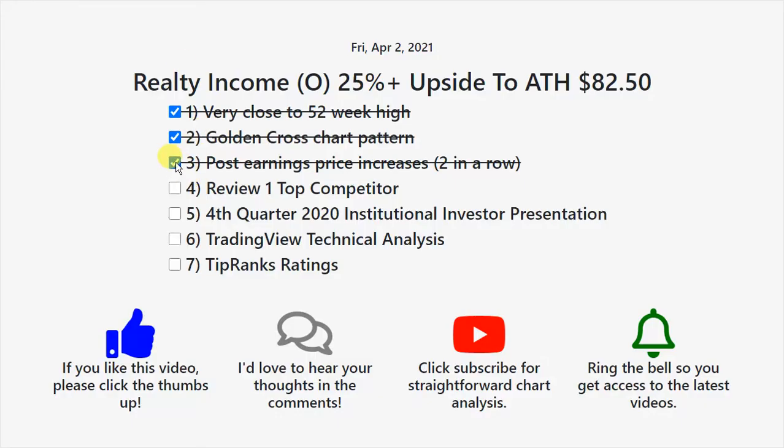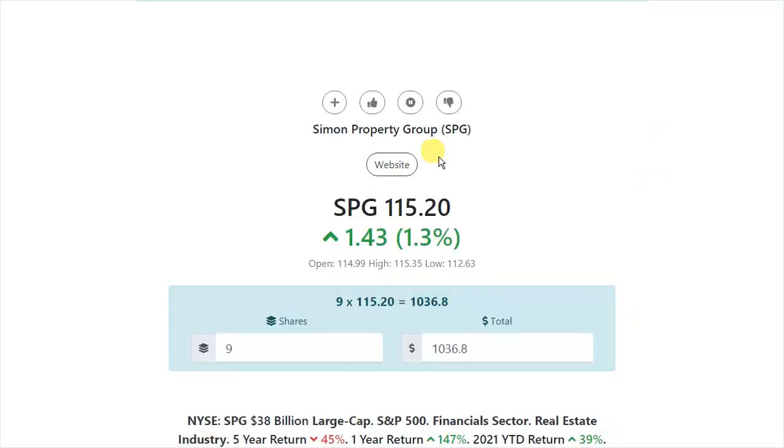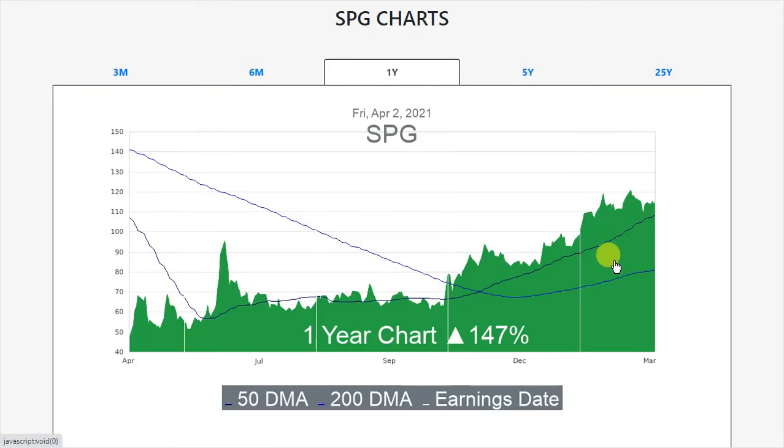Okay, so next up, I want to review one of their top competitors. So let's look at that real quick. So that is Simon Property Group, SPG. So let's look at their 1-year chart.